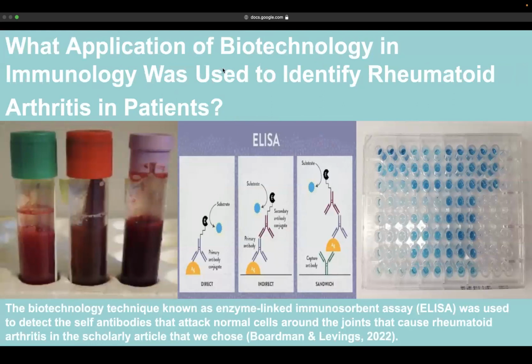What application of biotechnology in immunology was used to identify rheumatoid arthritis in patients? The biotechnology technique known as enzyme-linked immunosorbent assay, ELISA, was used to detect the self-antibodies that attack normal cells around the joints that cause rheumatoid arthritis in the scholarly article that we chose. First, the blood sample is taken from the patient.